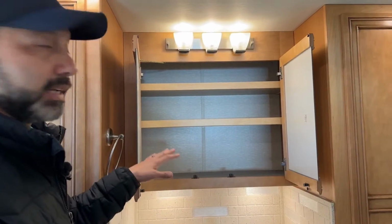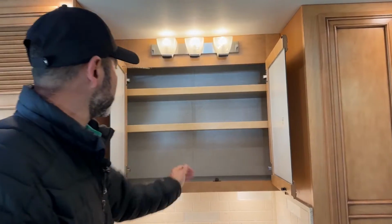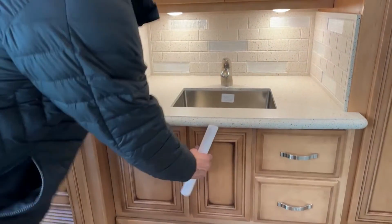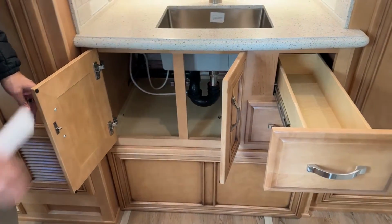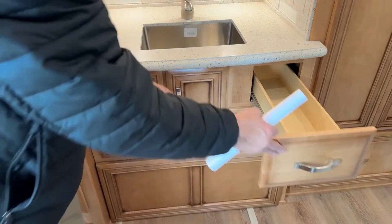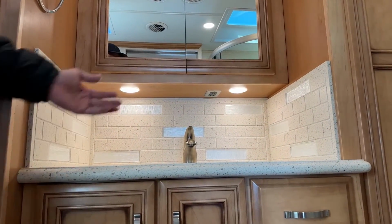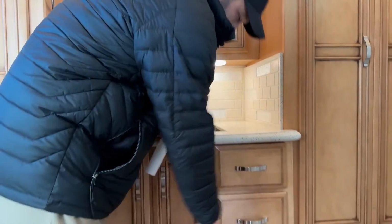Here in the medicine cabinet, again, a ton of storage. You've got probably 8 to 10 inches here deep. A ton of counter space back here to set up all your stuff. Plenty of storage underneath. And I know you can't see it, but I do want to tell you that there is an outlet under here. I don't know if you can show it. So plug in your electric toothbrush, your razor, your hair dryer.